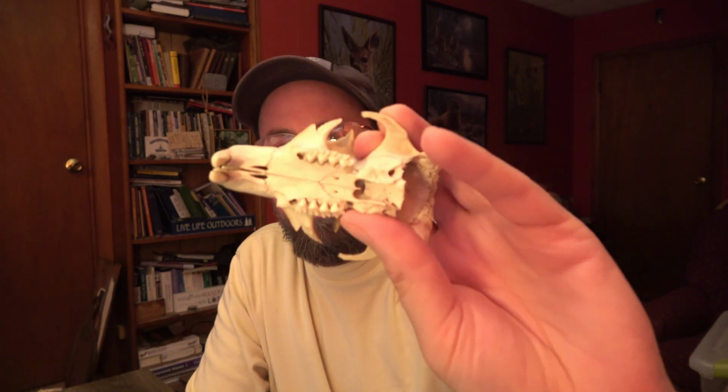Look at the other teeth in there. Right, if you guessed a groundhog or a woodchuck, you are correct. The little rodent teeth make it pretty obvious. There you go, groundhog.